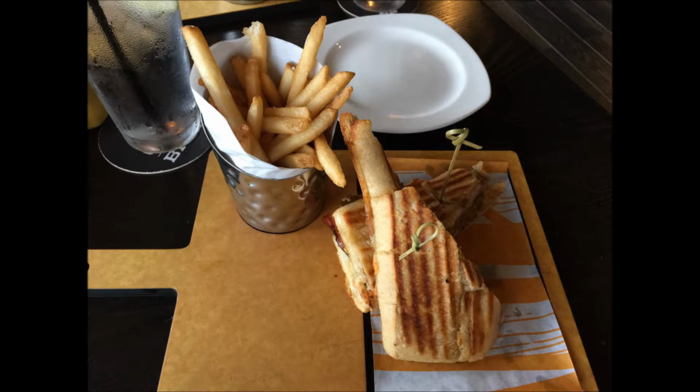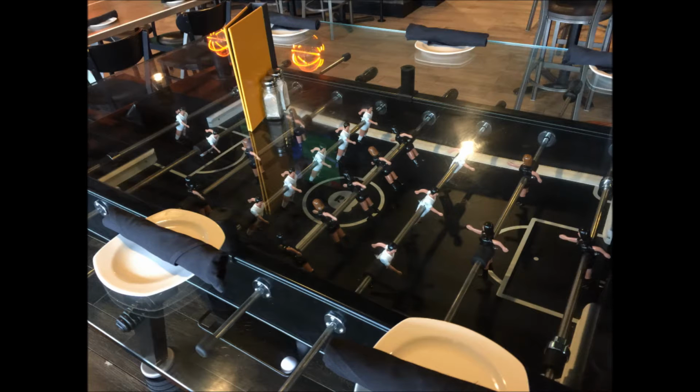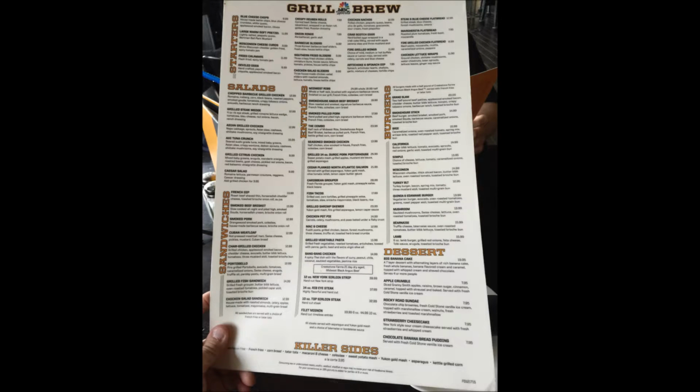I would definitely recommend anybody go in there, check out their foosball tables. As you can see here, these are actually tables that you can eat on while playing foosball, and we actually sat and watched people do that while we were just sitting and eating our meals. So anyway, you can see by the menu that there is actually a lot of other stuff on the menu that you might enjoy.